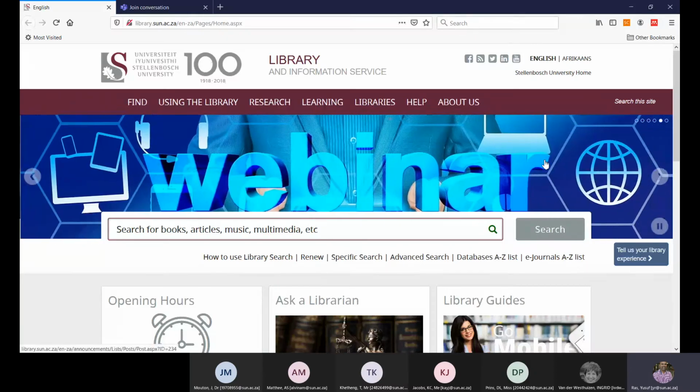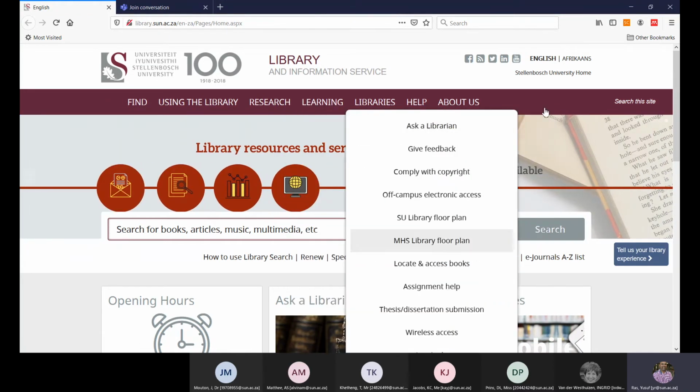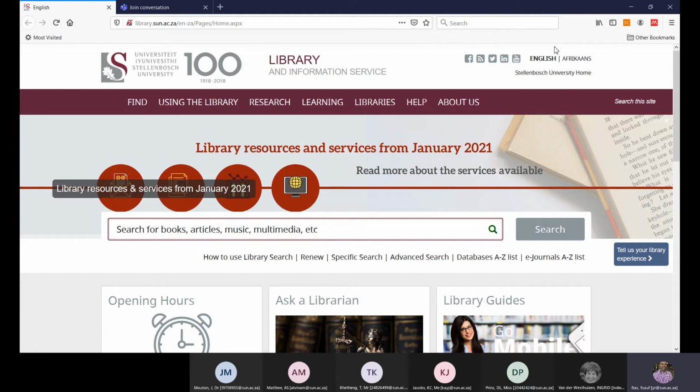Okay, so this is basically how the library's website looks. Like I said, if you go to library.sun.ac.za, you should find the library's website, or you can go through My Sun. Under Studies, you'll find the library's link.